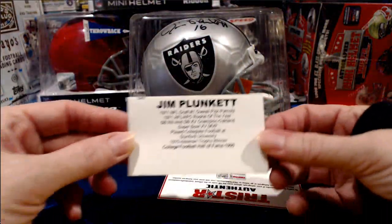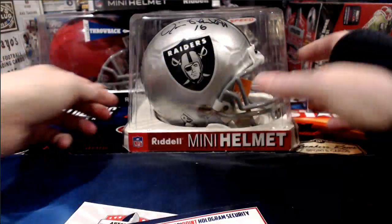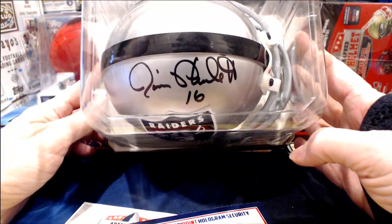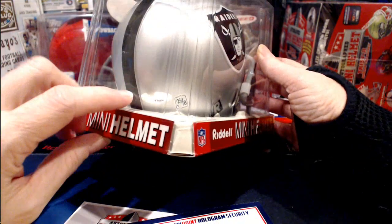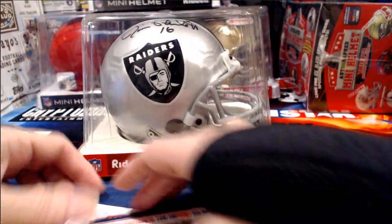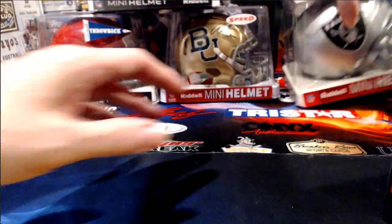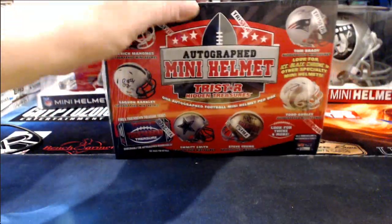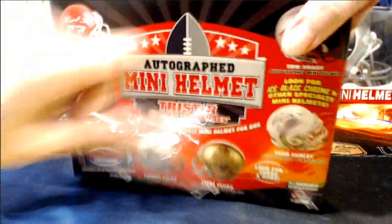Raiders are next out. Jim Plunkett and the Oakland Raiders. Signature and looks like just a jersey number inscription, but inscription nonetheless. Couple of hologram little certifications there on the back. So we are Raiders, Giants, Ravens, and 49ers coming into the last one.